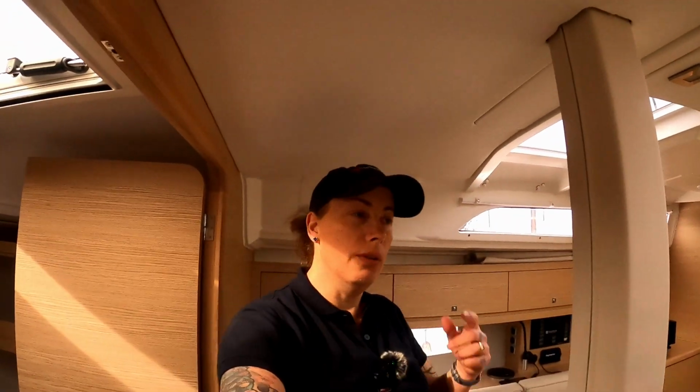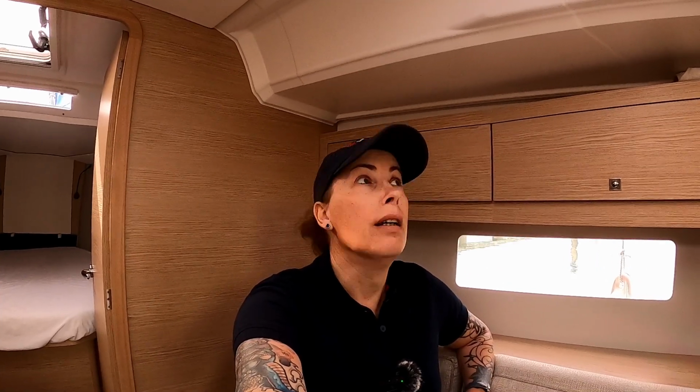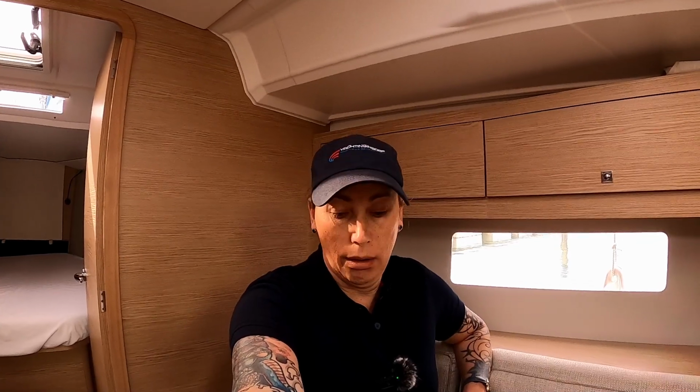Who's this boat for? This boat is for a small family or a couple that just enjoy sailing. Maybe you're downsizing, you've got older, you're downsizing and you want something easier to handle. There is loads of space in here. There's a lot you could do with this boat if you want. It's a good boat. I like it. Give you a quick look at the engine department.